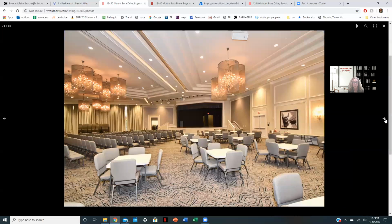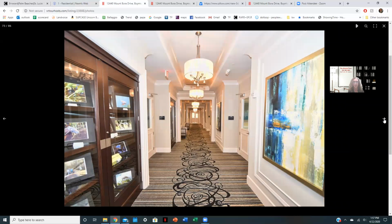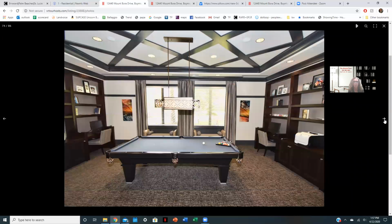Usually it's not empty like this. This is the wonderful ballroom, and it's set up for lots of different functionality. You can see some of the chairs are set up like stadium seating. There are many times that there are shows that are put on here. They do have some outside entertainment that comes, but there's always a lot going on here. It's a fun place to be. Beautiful foyer when you first come into the clubhouse. And just to give you an idea of how expansive the hallways are in here.